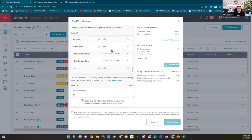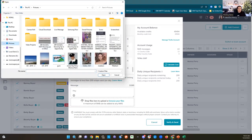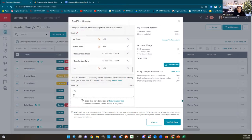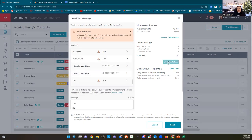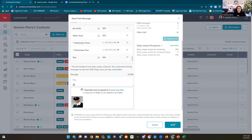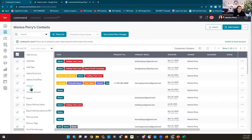But it will show you if you mass text who's missing a phone number. You can do your text here. You can upload a picture if it was like an invitation to something. Upload this picture of my daddy. And it will calculate the cost for you, and then you can send it off, right? So that's how you can bulk text to a group of people.